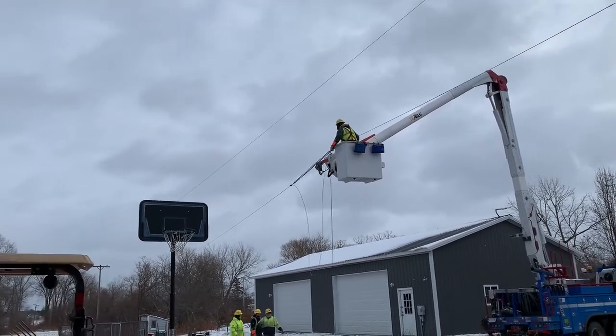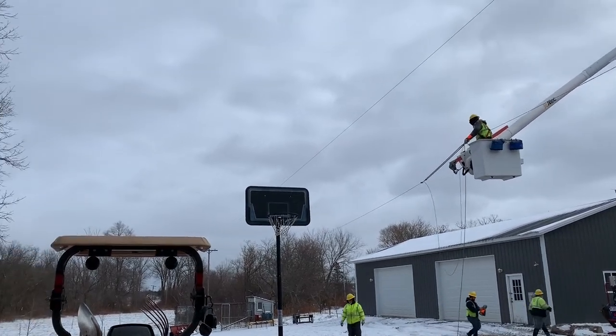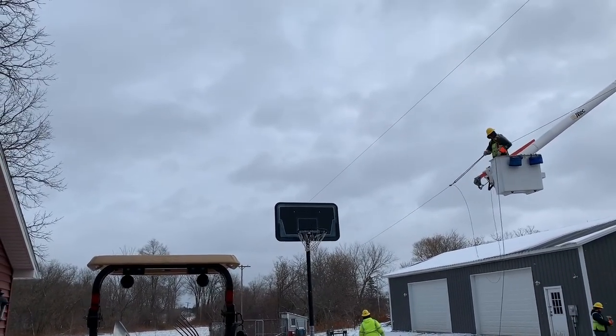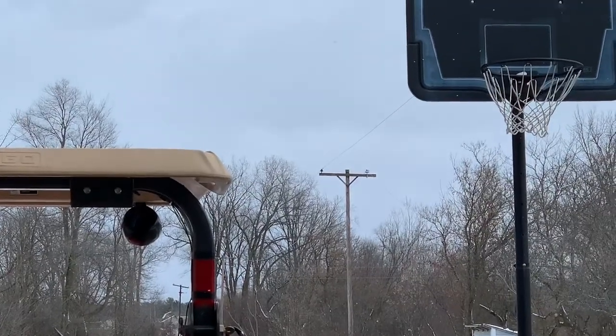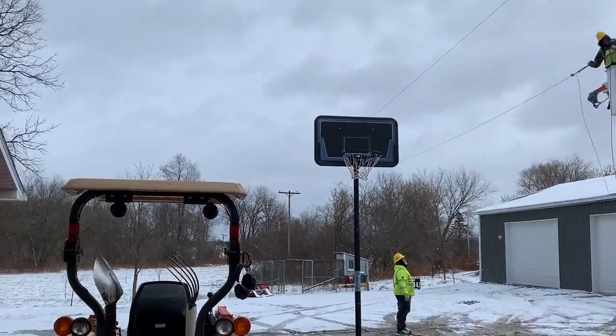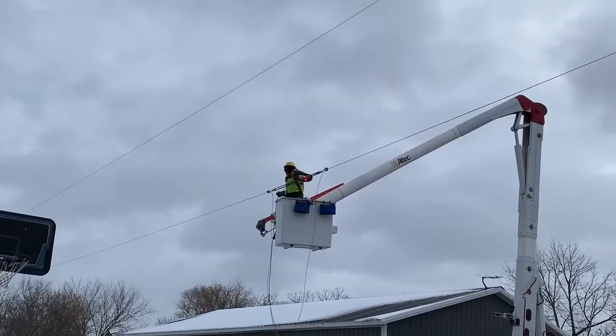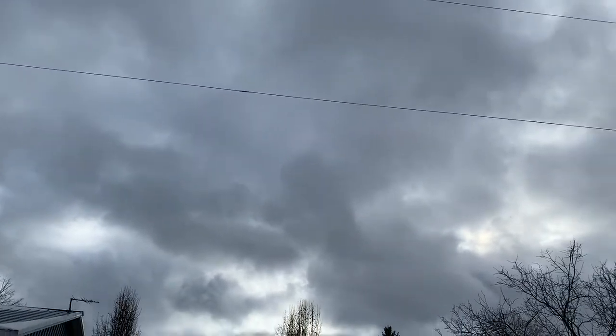Now that it's free from that tree, it looks a lot better. The good news is that other pole over there is not having any problems. He's swaying a little bit. The last splice piece they did is right here. So they added a section down there, and then they took all the slack up right here, cut that section out, and tightened everything back up.